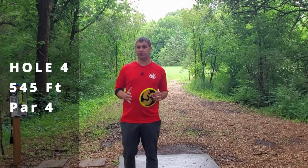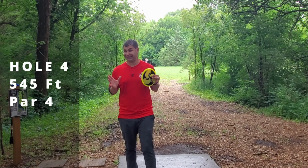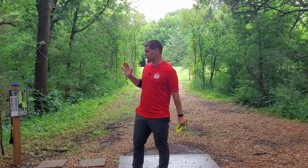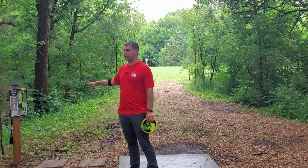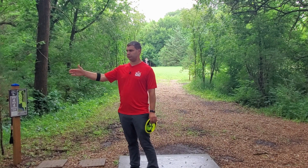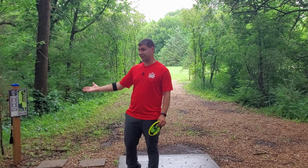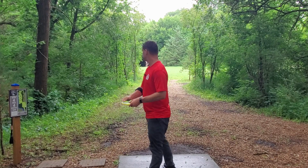Hole 4 is a 545-foot par 4. This is probably the hardest hole on the entire course if I were to guess, so I'm just gonna play it for par. But anyway, this is the first hole where the slough kind of comes into play. That's a small river or channel, I guess, if you will. It's over here. Also, it rained this morning, so if something goes in there, it is probably lost. So I'm gonna try to play safe out here.